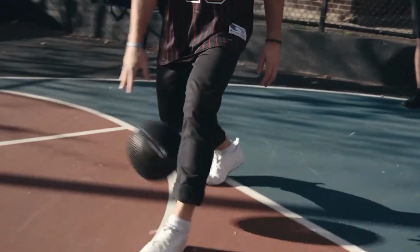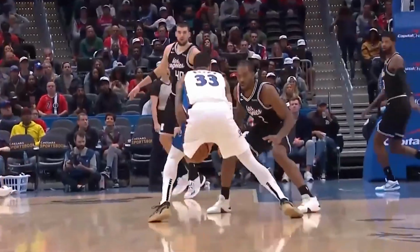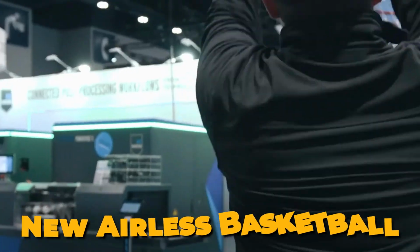Wilson conducted extensive tests from all angles to ensure a consistent bounce. However, one question remains. Will these basketballs retain their bounce over time? And what about the familiar sound of a traditional basketball? Adjusting to this new airless basketball might take a while.